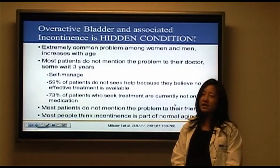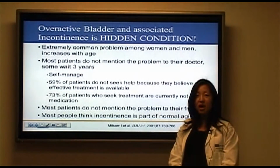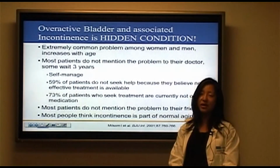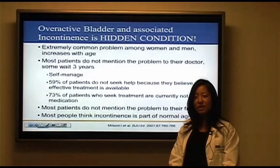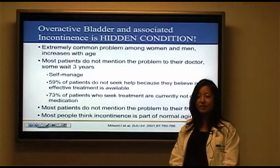It's important to realize that overactive bladder is a hidden condition. Although it's common among women and men and increases with age, most patients wait about 3 years before talking to their doctor about it. And it can be due to many reasons. Many patients self-manage, and a lot of patients believe that there are no treatments available. And sadly, they're embarrassed to talk about it with their friends and family.